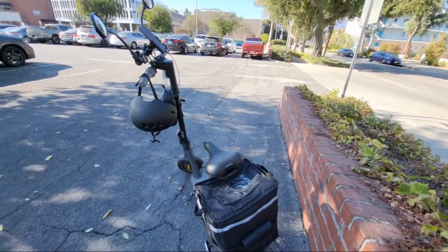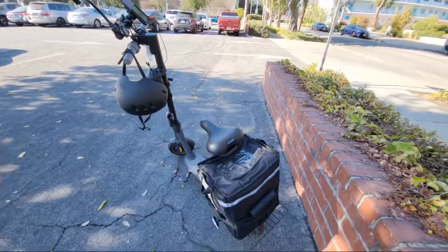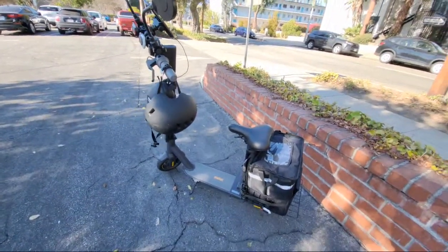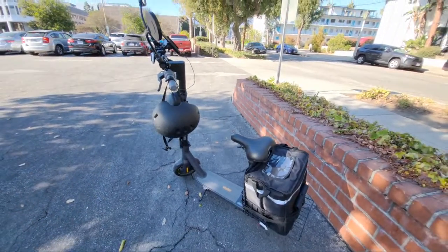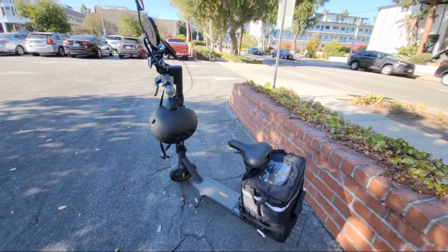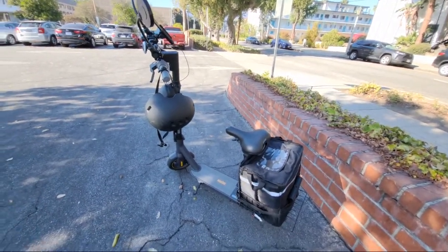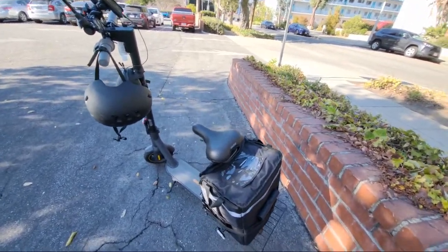I got a fast charger that Segway sells for this. The original charger that comes with it takes about 5 to 6 hours to charge. With the fast charger from Segway, it charges in about 3 hours. So you get that super fast charge, and it gets you back out on the road. You can take a break for 3 hours and hit those dinner deliveries.